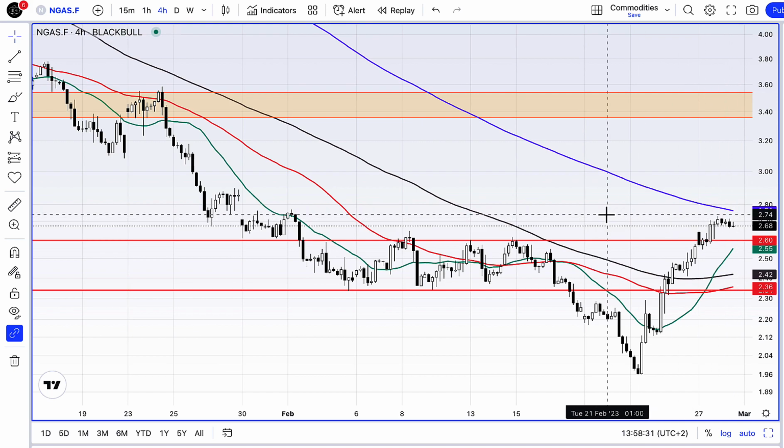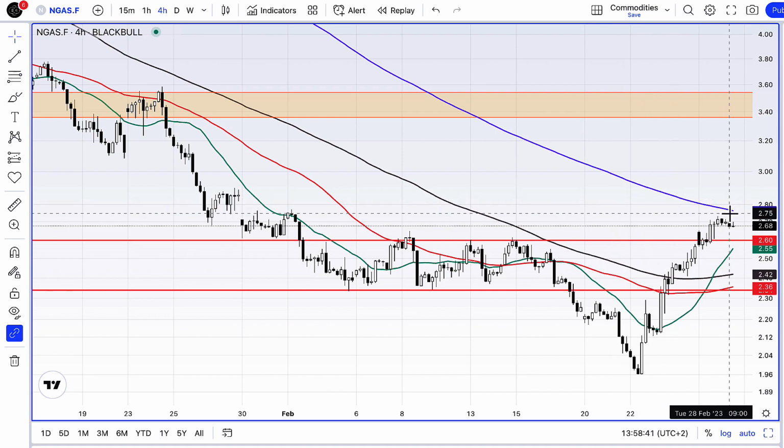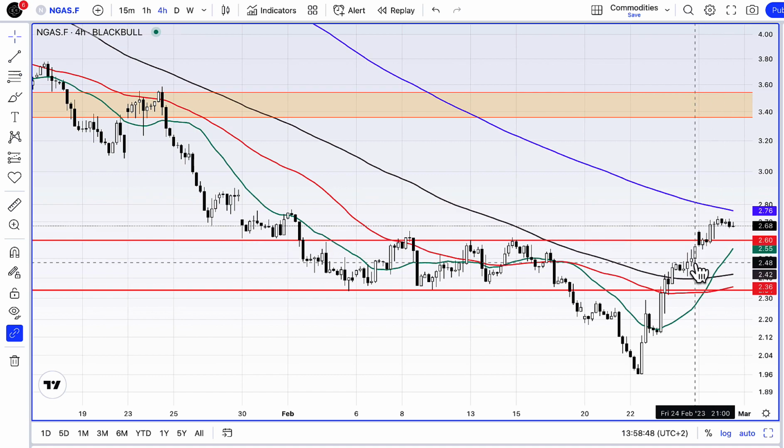Like I said, I don't normally look at the shorter term timeframes for natural gas and other commodities, but that's the way it looks at the moment. We're trapped between the short term and the long term moving average. So I'd expect we'll try and get back down to this 200 moving average, 20 period moving average, which is actually where it's going to meet this line, the previous resistance line, which is now support at $2.60.